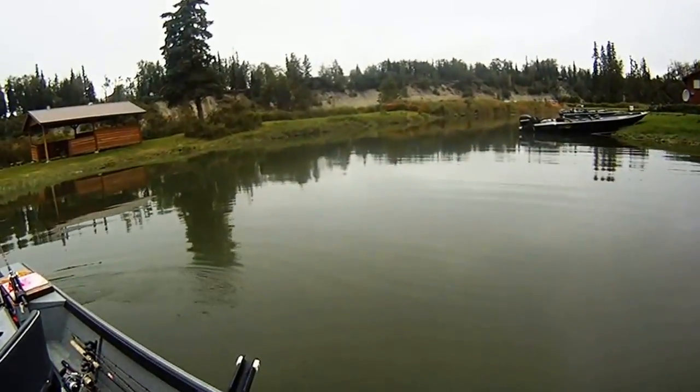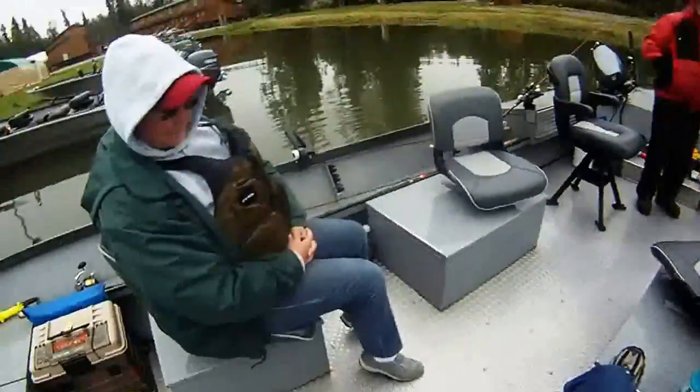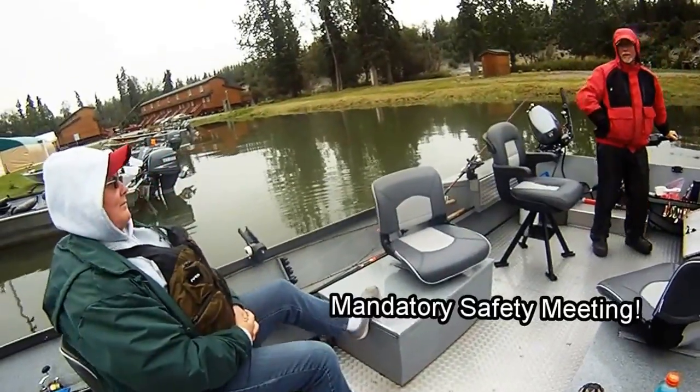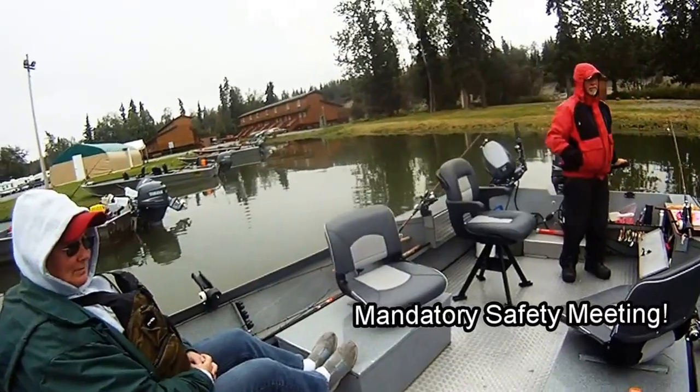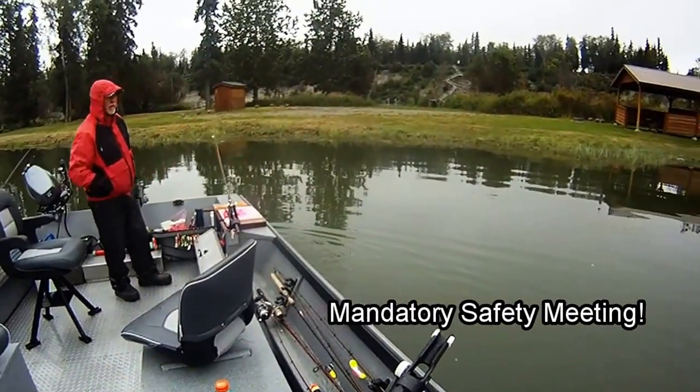Up underneath that forward cabinet are the life jackets. We don't have to, I see you got yours on. Obviously we don't have to get them out, put them on or anything unless I say so.